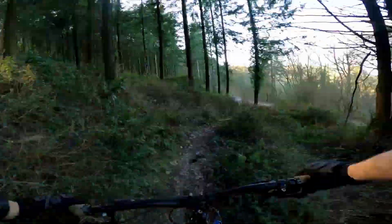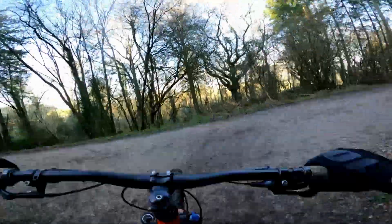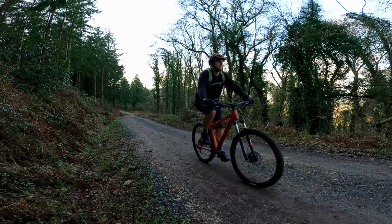As you can tell, it's pretty rocky down here, and my poor hardtail is getting shaken about quite a bit, but it is a cracking ride. Woo. With this section done, I didn't have far to go to experience a very different type of trail.